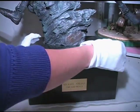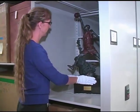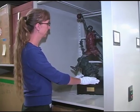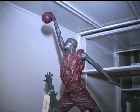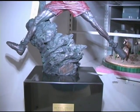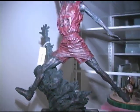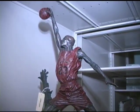Many of the gifts were sent to President Clinton by the public, including a statue of American basketball star Michael Jordan. Our collection is representative of the 1990s. We have a lot of things sort of like this, statues of Michael Jordan. This is something that someone thought the president would like to have and sent it off to the White House.